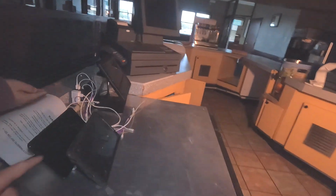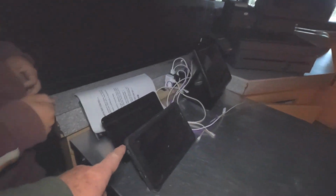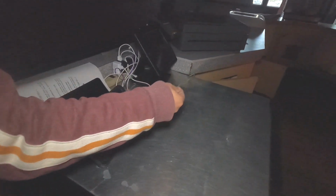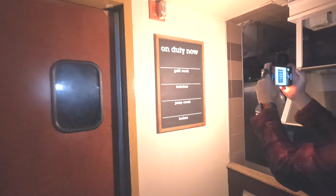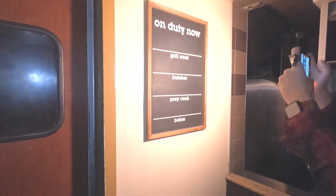Well, there are still these check-in tablets right here. I'm gonna have to get the charger. You don't need a charger, Parker. Oh my. What else you can do is close all the blinds. Seafood. Hand breaded fish. On duty. Nobody's on duty. Another Parker.